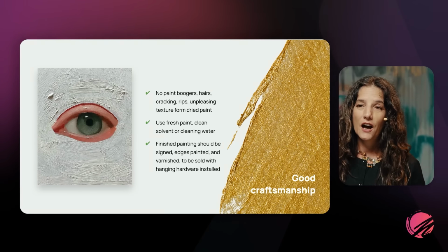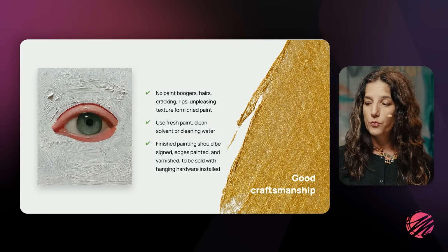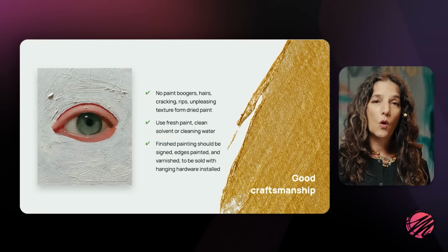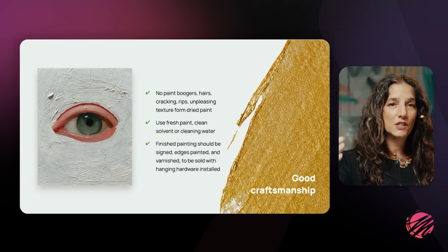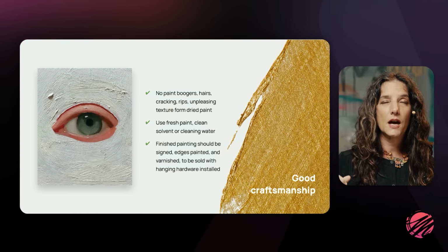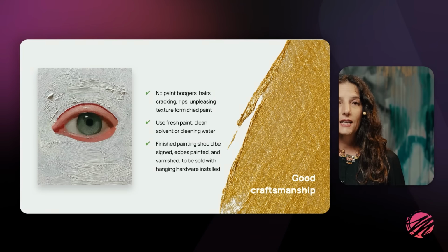Another trick is you want to imagine your painting sold. What I just said about painting the edges, signing it, varnishing it, and putting the wire on, you're ready to sell. You're basically prophesying or saying to this painting, you are sold. Whenever I'm working on a piece, I imagine who's going to own this? What do they look like? What does their house look like? And I see it sold.